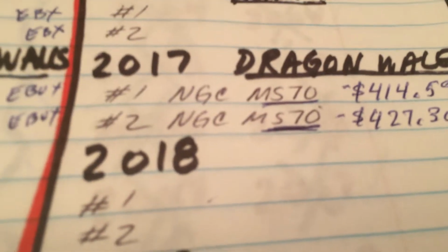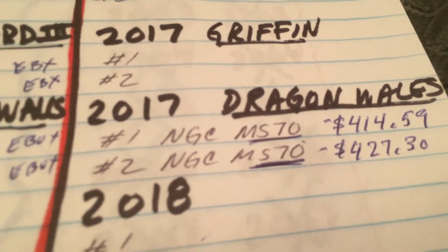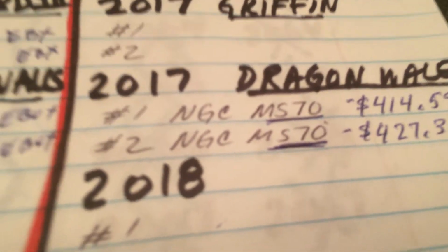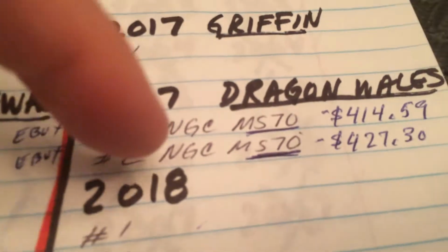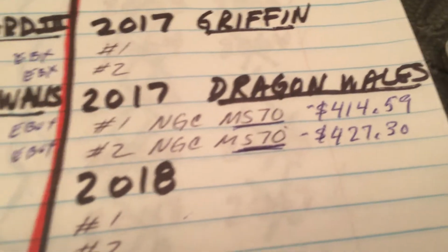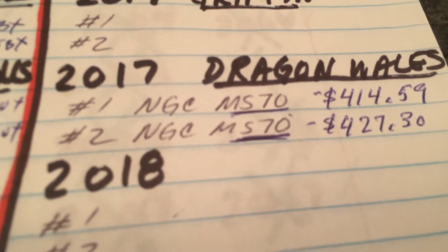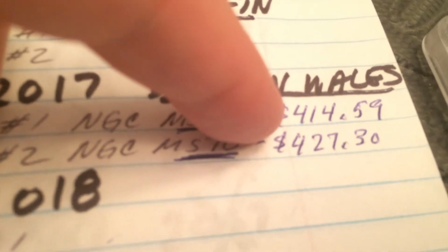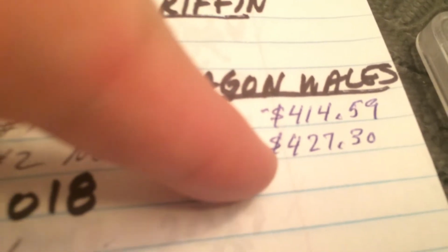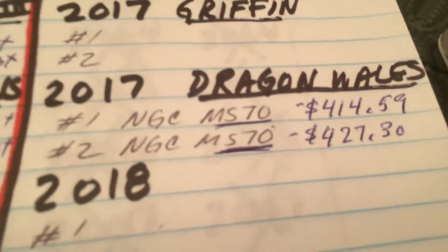But what happened was, apparently on eBay, they stripped all the Dragons auctions, and everybody who bought one, I believe they canceled those orders. I bought these from MCM's website, and they filled the order. So I got the first order for $414.59, and then I waited the next day, and they raised the price a little bit, and I bought a second coin. Now they're selling for over $500.